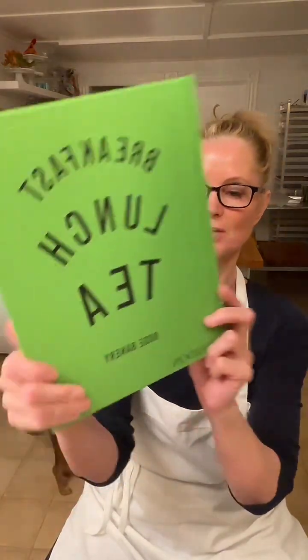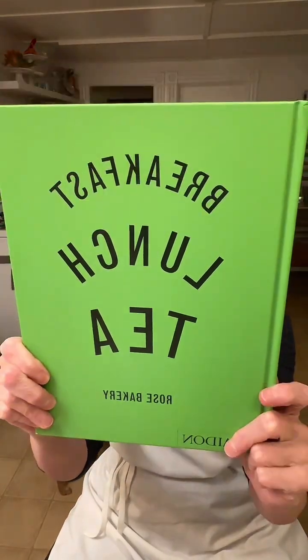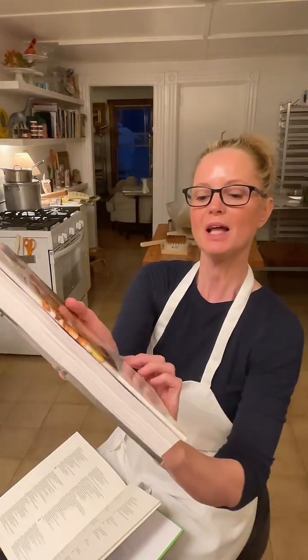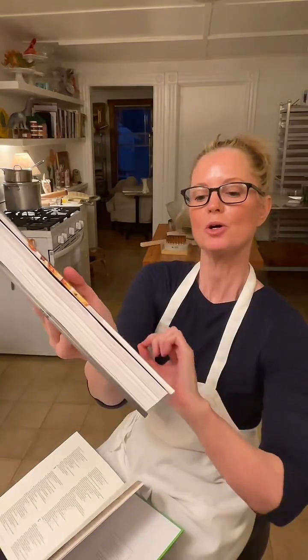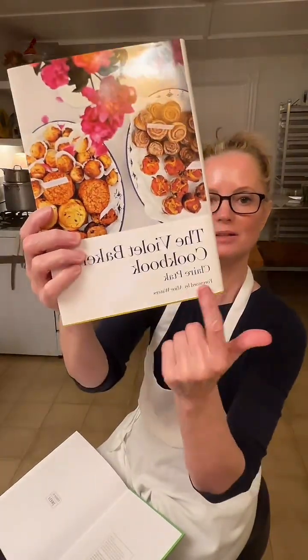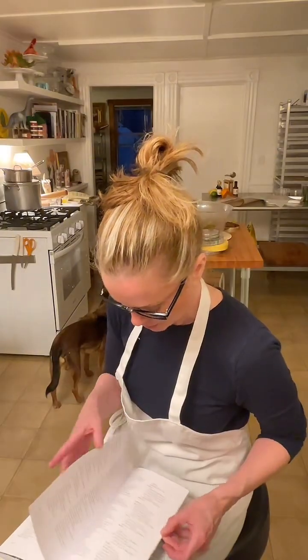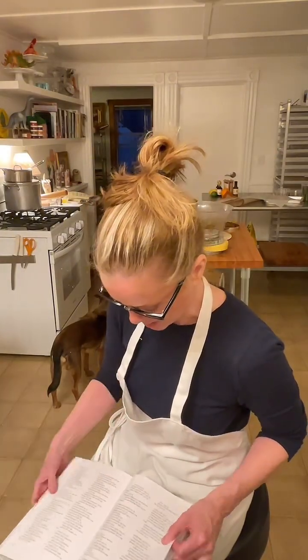Breakfast, Lunch, and Tea, the Many Little Meals of Rose Bakery. Oh, it's in London. The Violet Bakery Cookbook by Claire Ptak. This is beautiful as well. It's also in London. Let's see where the frangipane galette is. Oh, there it is.